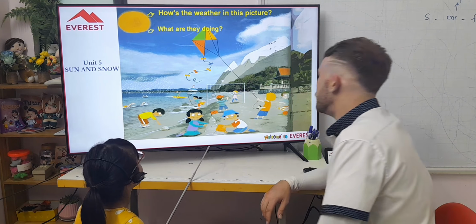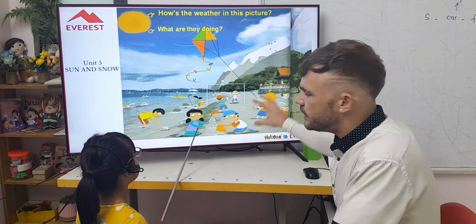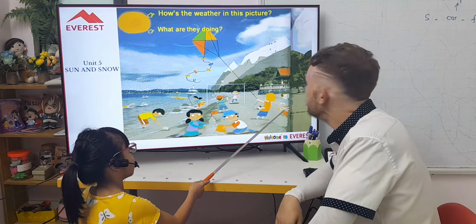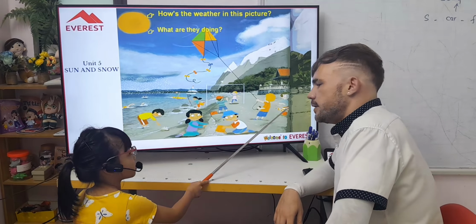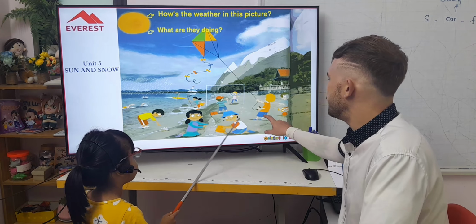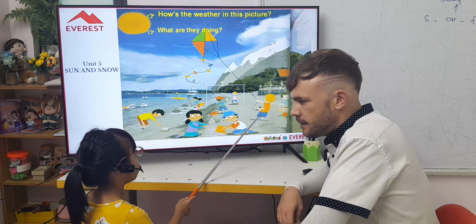And what are they doing, Kirsty? What are these people doing? Point to the people, tell me. He, she, they. He is playing. He playing football. Yes. What's he doing? He flying. Not playing. He's flying.